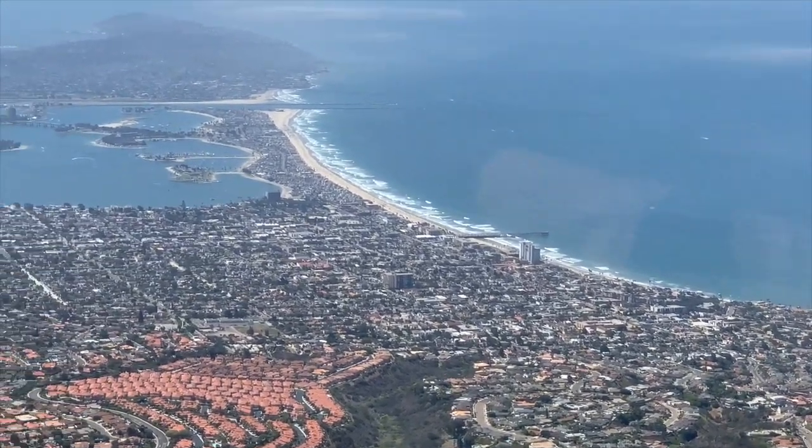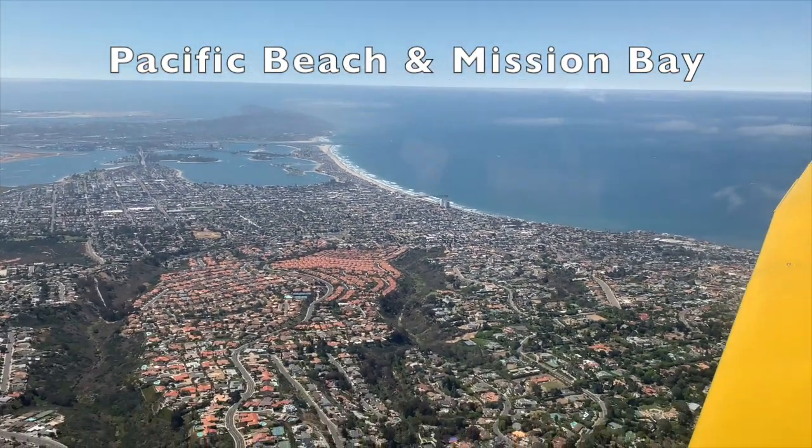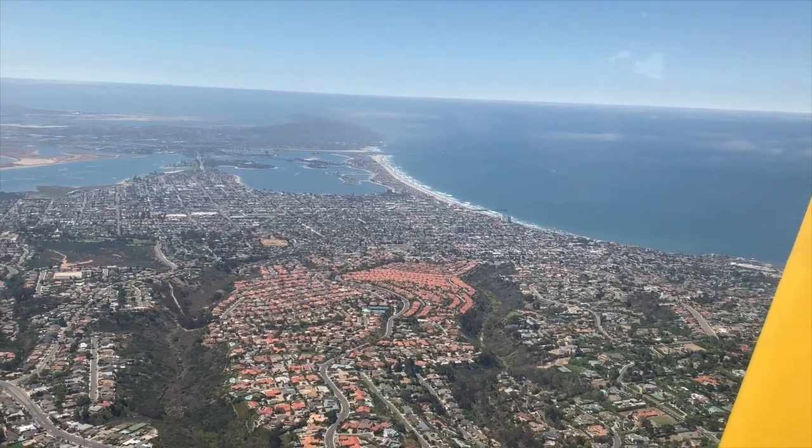Lights, fuel pump, master, mixture, primer locked. Fuel will remain on the right. 0 at Niner. Seatbelts, yep. Yep. Okay.